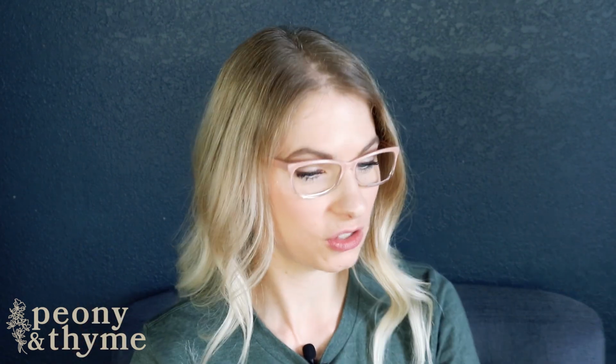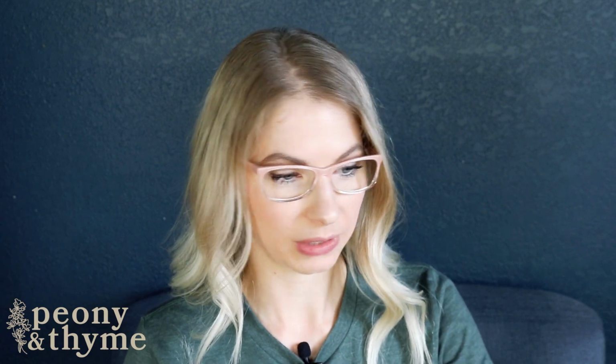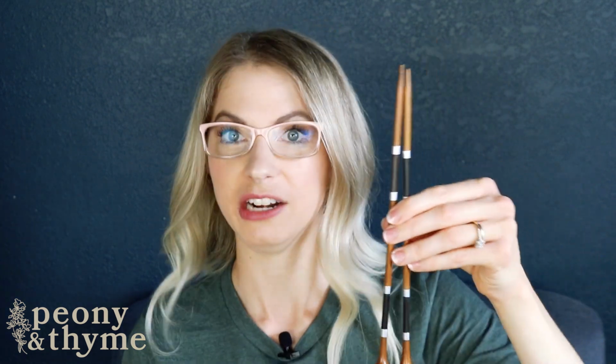Okay, so my initial thoughts when I got them was, oh my gosh, this is like knitting jewelry. It's so gorgeous. So I was really excited about that and really excited about how pretty they were gonna look in photos. But then I was like, oh my gosh, they're kind of short. They're a fair amount shorter than your average knitting needle. Let me grab another one to show you a comparison.